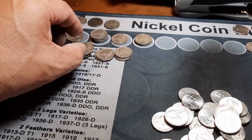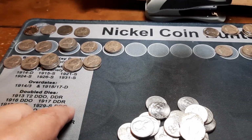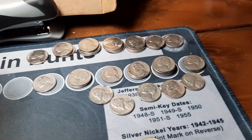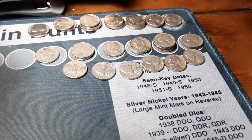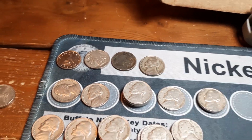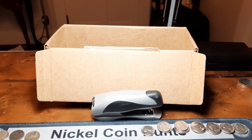I think we had, what do we have? 4, 5, 6, 7, 8, 9, 10, 11 in the 40s. And we had these 6 over here in the 50s right here. I showed you earlier, and that is it. We did pick up a silver, and we did pick up another buffalo, so we'll take that. Be back in a few minutes with box number 3.